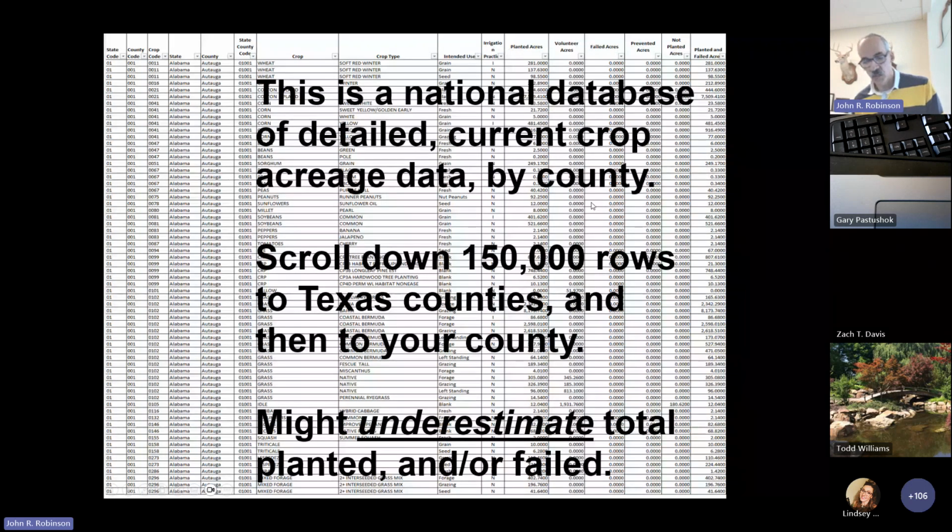This is the most current orientation. If you go to this data and peruse through it and study it, you're going to be the ag authority in your county. Let me tell you. So that's what you want to do.